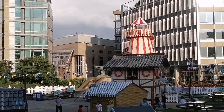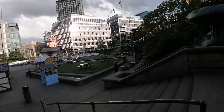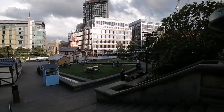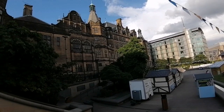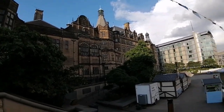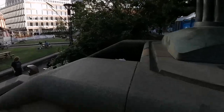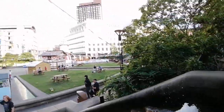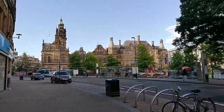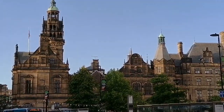All ready for the summer tourist trade and also the school holidays, which are now on, probably for the last week or so. Sheffield City Centre here. Here we are in the centre of Sheffield, Peace Gardens.